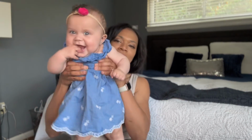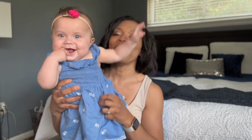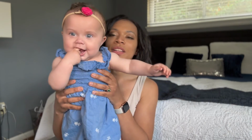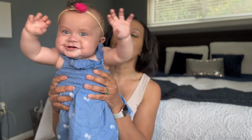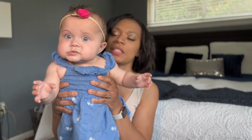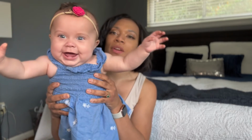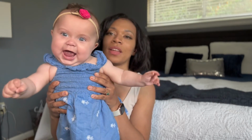Looking forward to seeing how she grows and progresses. I can't wait. Well, I can wait. I'm soaking up every moment of every stage. I miss the newborn stage. I miss the before crawling stage. But this stage is so exciting and beautiful.